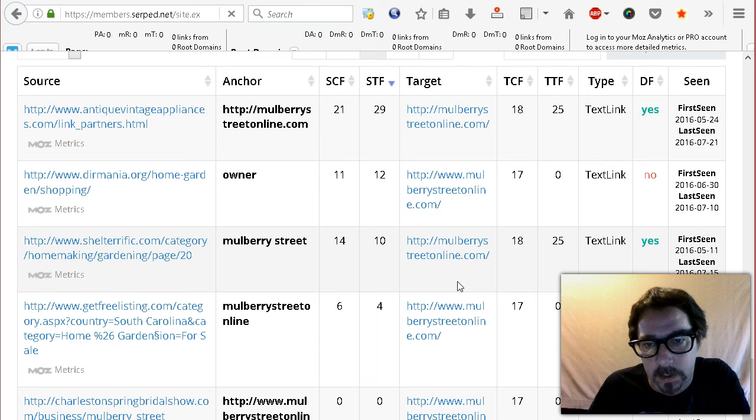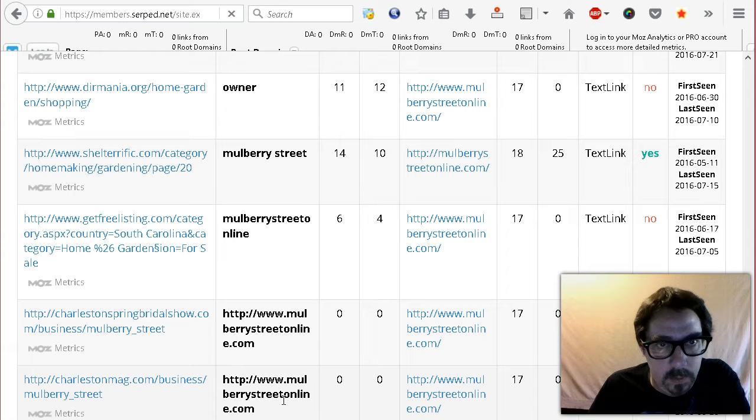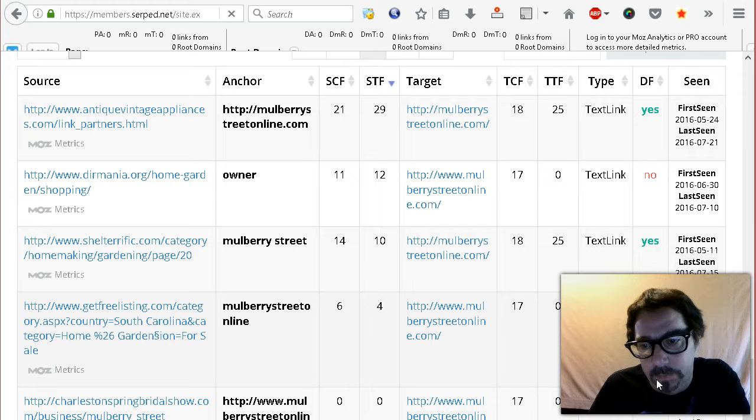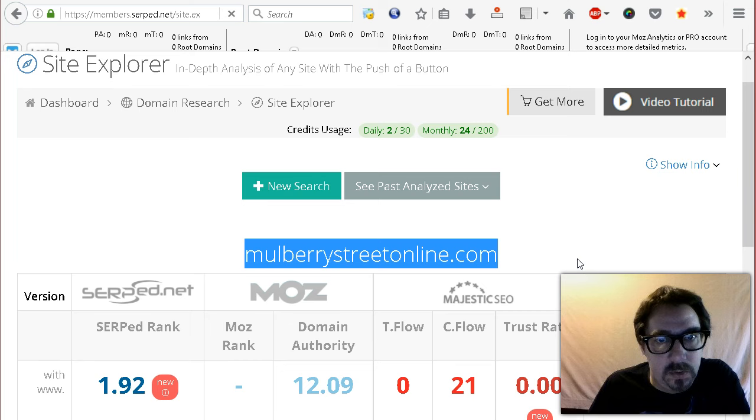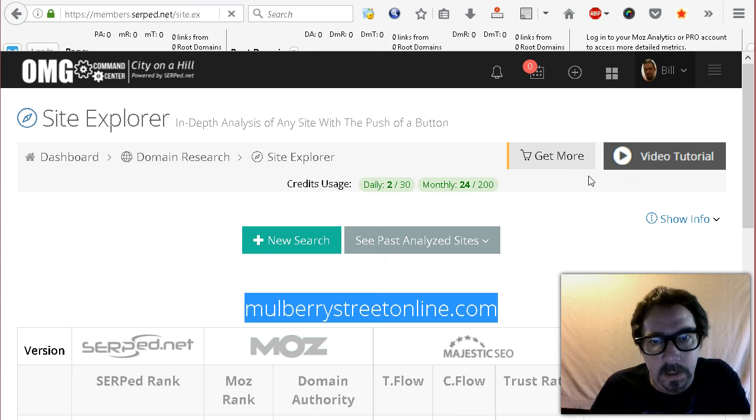And this is the anchor text. So that was a branded. That's owner, branded, branded. Another, just a URL. Do follow, do follow, do follow, do follow. So this here, mulberrystreetonline.com without the three W's. I would definitely go and buy this domain. This is a quality domain.